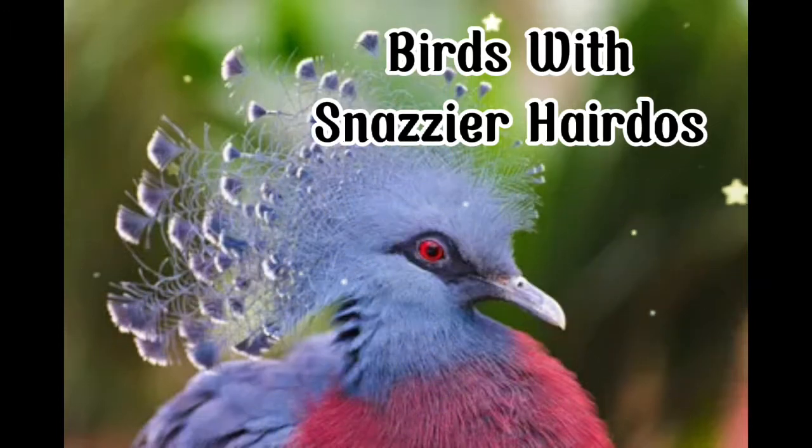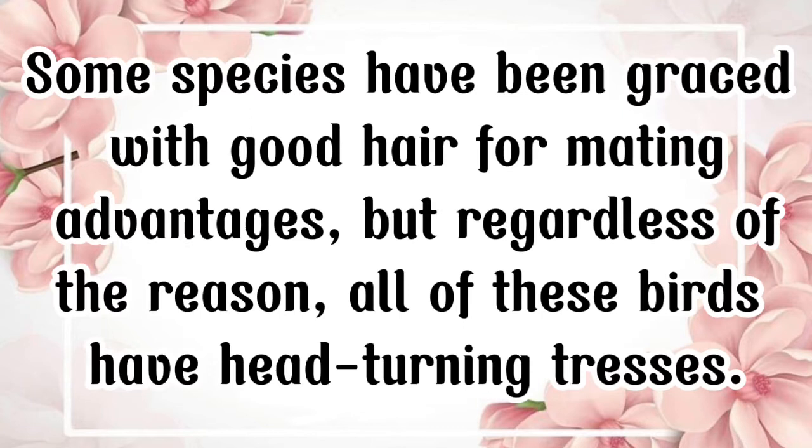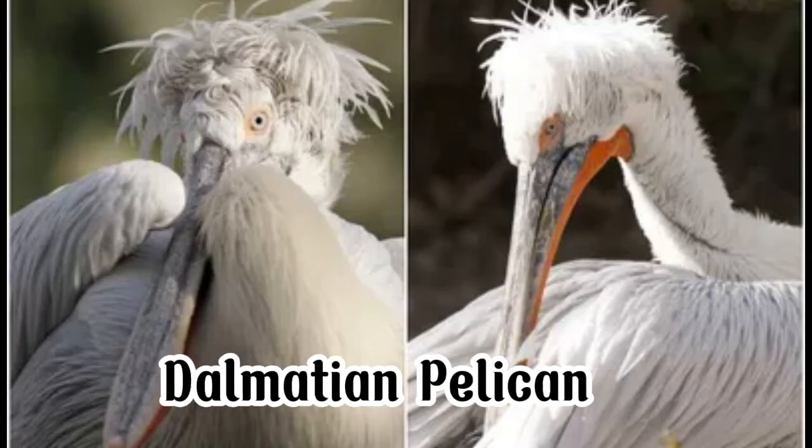Birds with snazzier hairdos. Birds are naturally stylish. Their feathers come in an array of colors, textures, and shapes, and every now and then all the elements come together to form the perfect hairdo. Some species have been graced with good hair for mating advantages, but regardless of the reason, all of these birds have head-turning tresses. Dalmatian pelican.